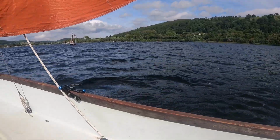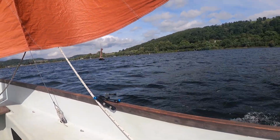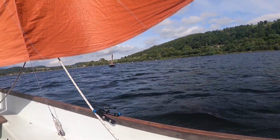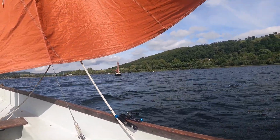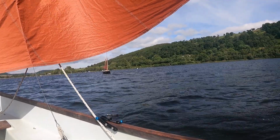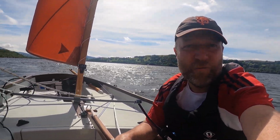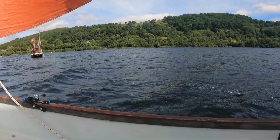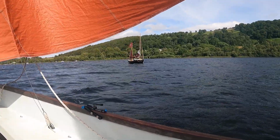Rob's just almost hove to, and then what he will do is reverse using his mizzen onto his mooring, which is remarkably clever and skillful. We're going to give ourselves some sea room, and we're going to use the motor to play it safe.